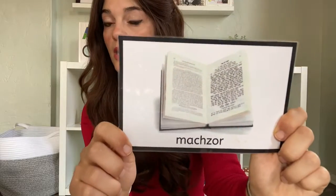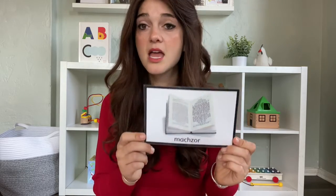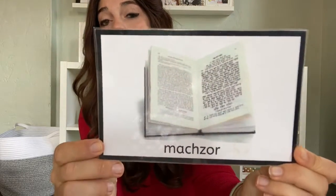Delicious! And the last thing Morah Ester has on her cards is a special book. Do you know what special book, what special sefer we use to daven from on Rosh Hashanah? It's called a machzor. A machzor is a special siddur that we use to daven from with all the special tefillos, all the special prayers that we use to daven to Hashem. And we say, Hashem, please let us have a special year. Please let us have a happy year and a good year. And that's what we use on Rosh Hashanah.